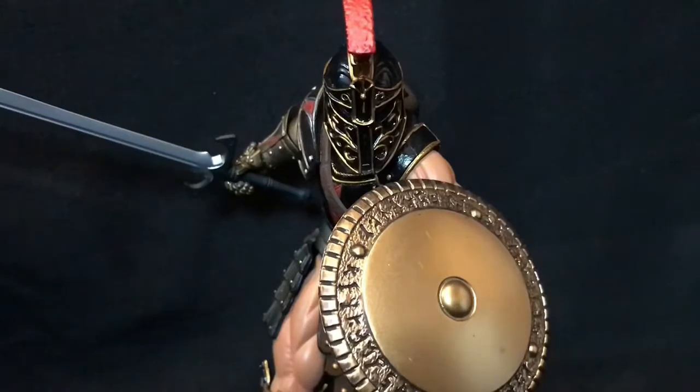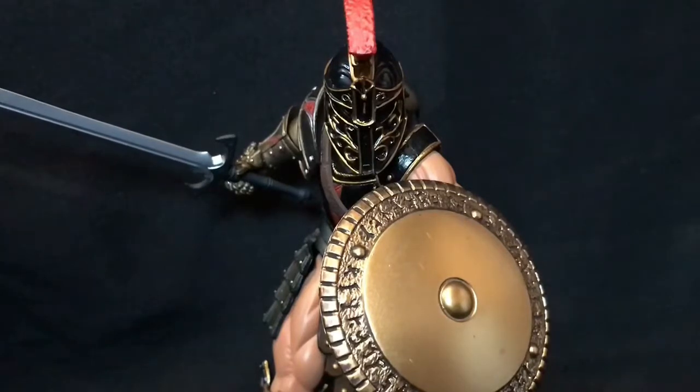But with that being said, if I was going to rate this guy, it's 10 out of 10, man. This is probably the best figure I've gotten all year. In terms of quality, in terms of sheer what it comes with, bang for your buck. The price point is a little bit steep, but it's justified at this point for me. So if I'm willing to pay it, that means you ought to be too.